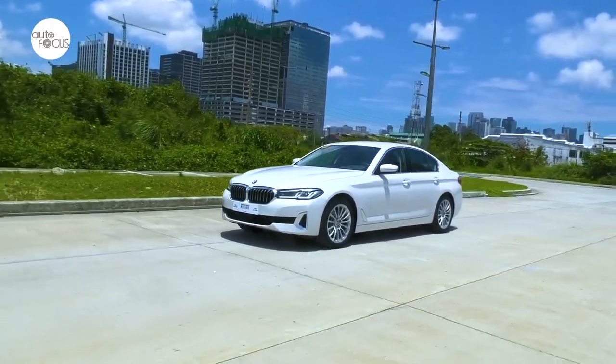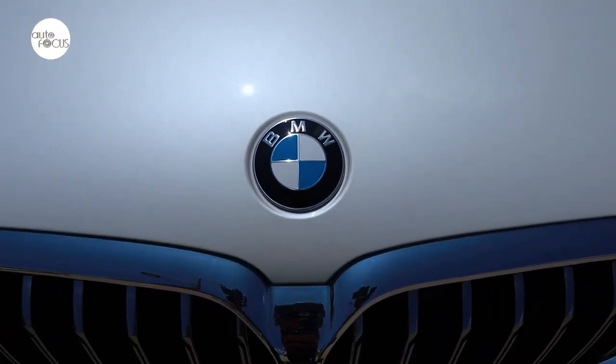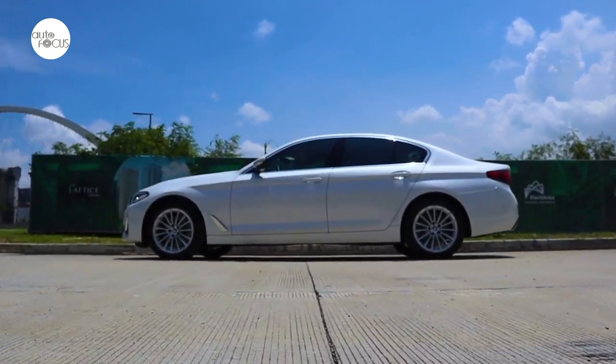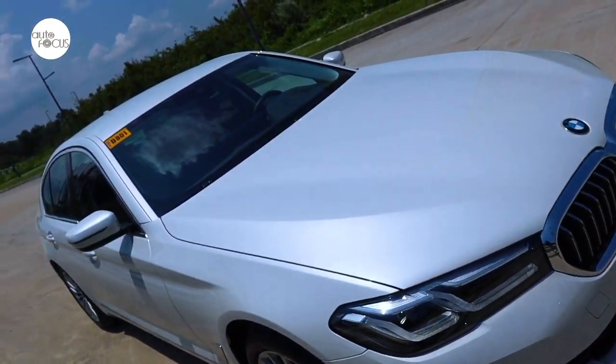The BMW 520i is the German brand's entry to the premium midsize sedan segment. The latest upgrade and refresh of the BMW 520i arrived last year with what authorized local SMC Asia Car Distributors Corp president Spencer Yu described as features usually found in higher tiers of the luxury car market.